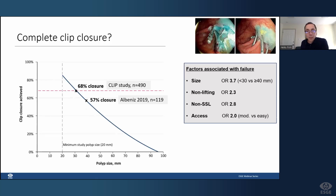68% were completely closed. And as I said before, in Eduardo's study, the risk profile of the patients was greater, and they, on average, had a greater size of the polyps. But it's interesting, it really falls on the same line. We have 57% of complete clip closure. And the Dutch study had 71% complete clip closure, and they are, I think, at 30 millimeters. So they would also fall on this line.